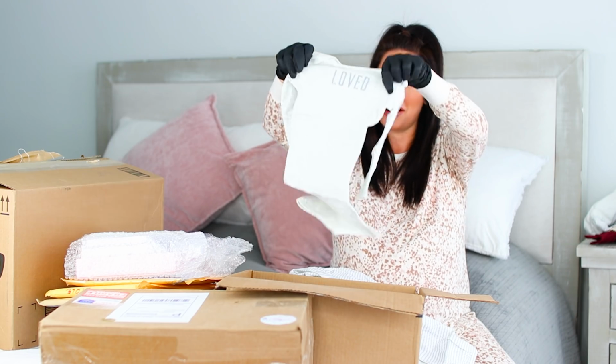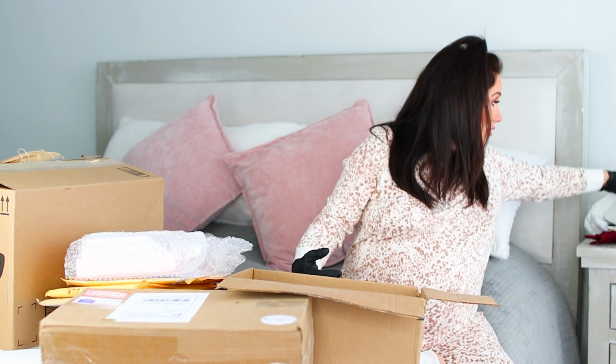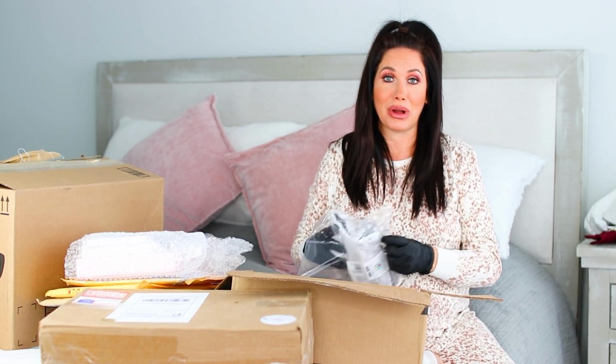Oh, this one says loved. So cute. Thank you so much. We're definitely going to be using all of this stuff. Oh, these are super cute too. We have similar tastes. I would have bought all the same stuff.